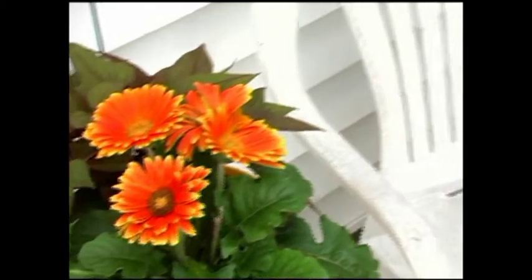Let's take a step out the back door here in the kitchen. We have access to a beautiful little patio that would be perfect for a cup of coffee in the morning or enjoying a nice ice cold tea in the evening.